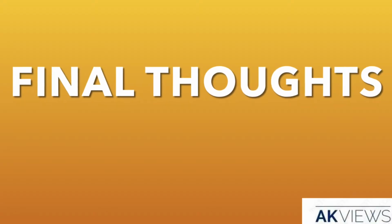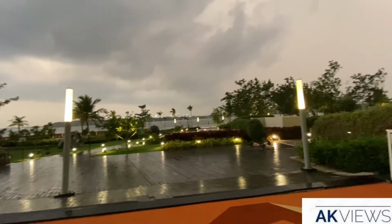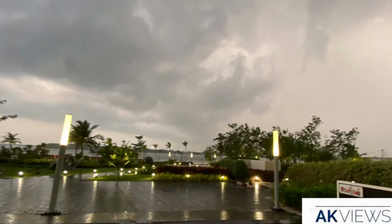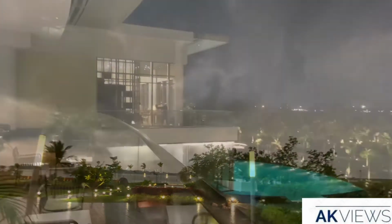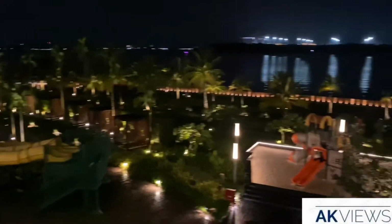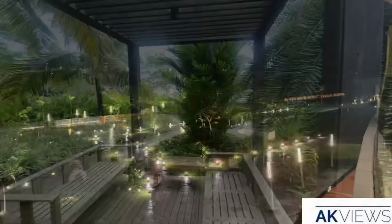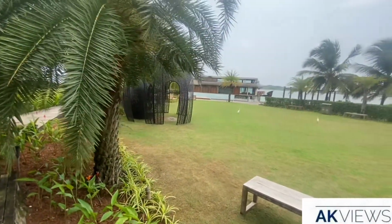Final thoughts. Well, this is my first time staying at a Hyatt property, and the name Grand Hyatt, I had some expectations about this, but once I entered in, all my expectations were exceeded. The staff, the service, the grandness, the architecture, everything is grand and it will exceed your expectations for sure. This hotel suits all kinds of guests, be it with your friends or family or with your kids. It suits everyone, and I had a very good experience at this property.